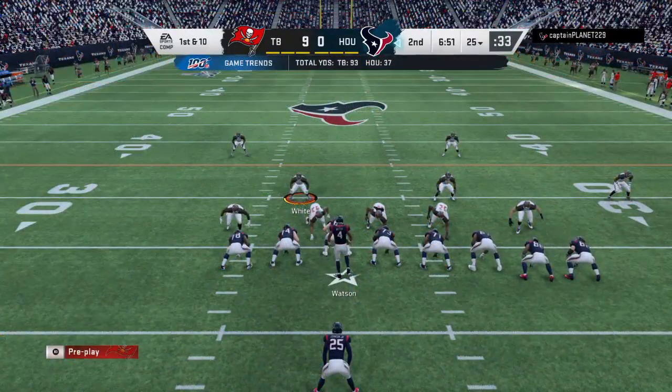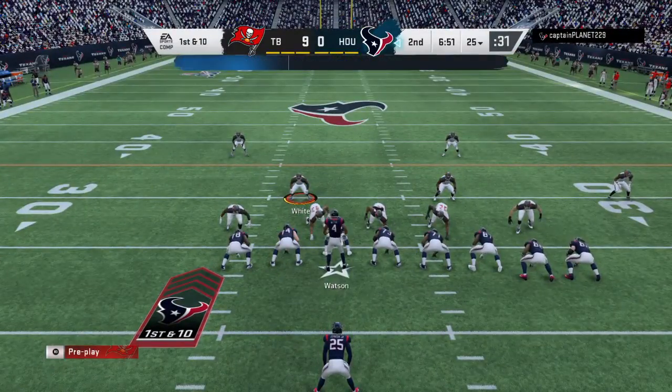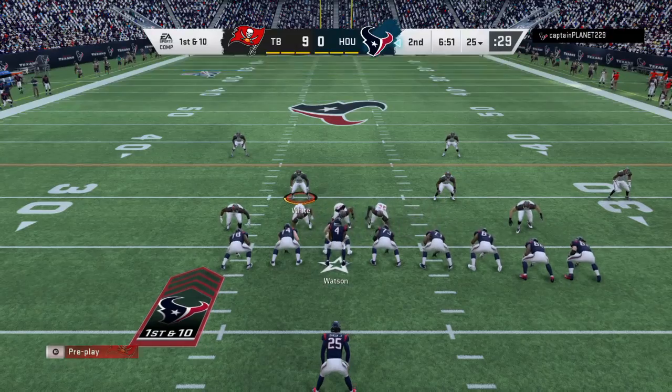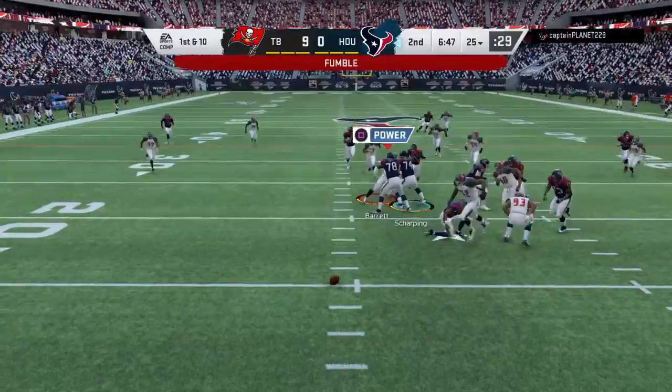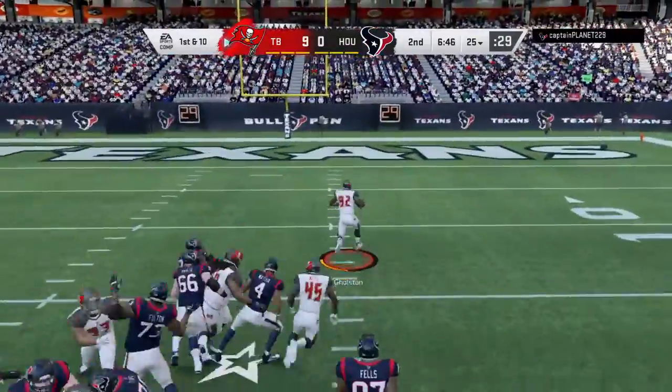The Texans offense ready to go here for their next drive. And things haven't started so well for this side. 2 drives, 2 punts. So now you... Oh, the ball is out. Watson lost it. And it's picked up by the Buccaneers.